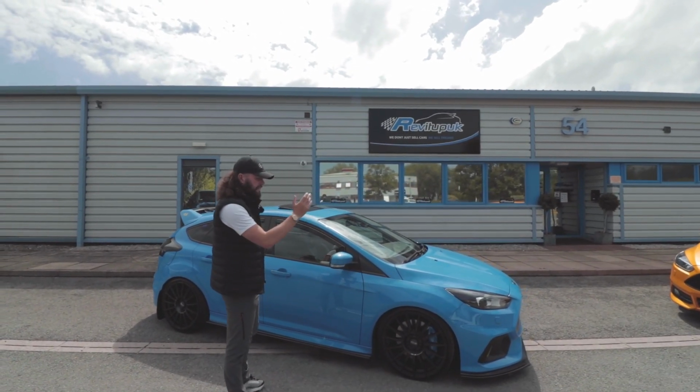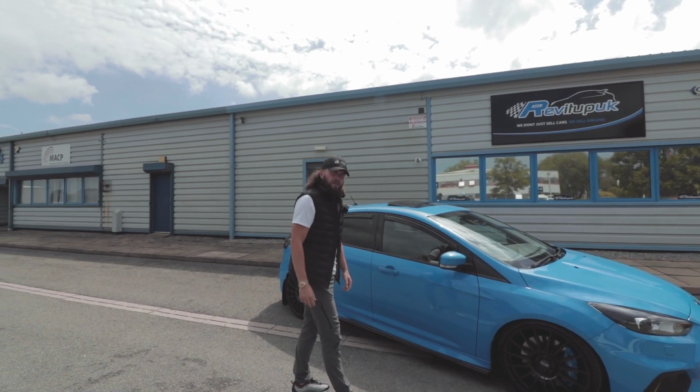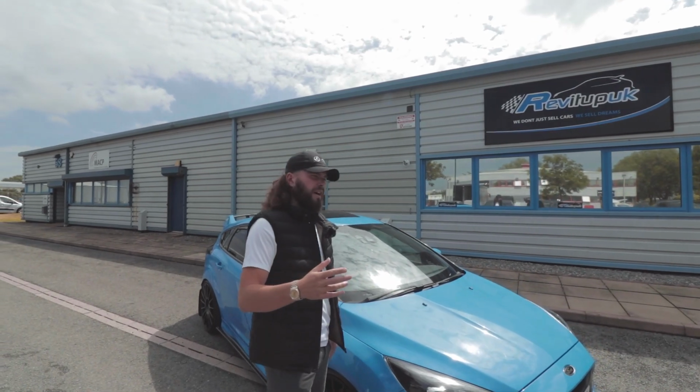Obviously love the ST3, love the Focus RS, both stage 2, about 15 grand between the two of them. We're going to take them both for a drive, see how they compare, and basically see if it's worth twice the money that one is.